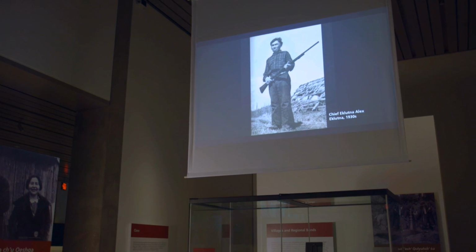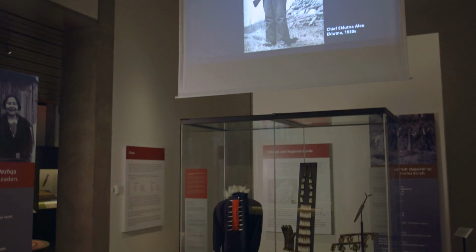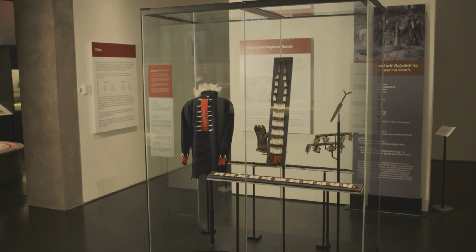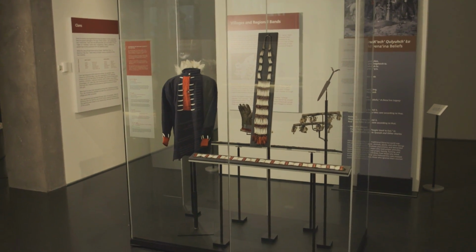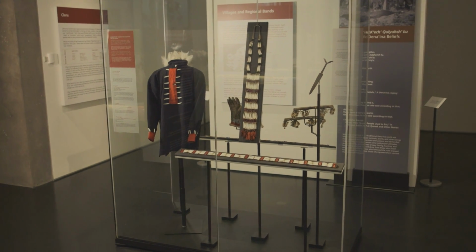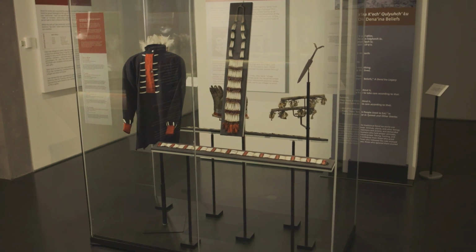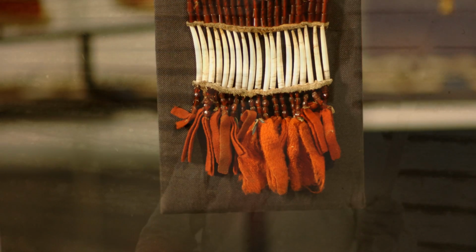The exhibit featured information about the Dena'ina social structure and clan lineage with artifacts that demonstrated social status. In the case over here, we have objects that belong to a variety of Dena'ina Keshkas or leaders, including objects that belong to my great-great-grandfather, Eklutna Alex, from my village of Eklutna.